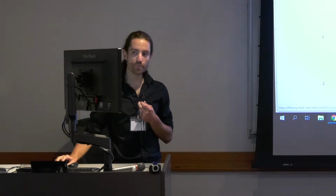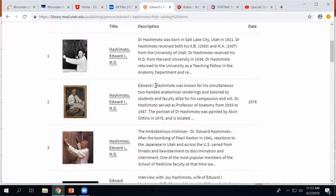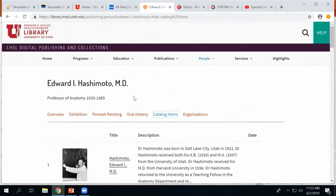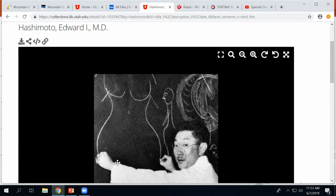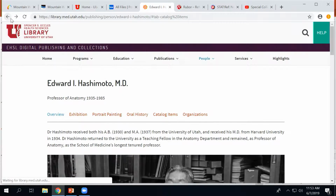So what we wanted to do was pull the items within the collection and display them inline in this website so that it is displayed nicely and easily. You see here's all of the objects of Edward, just like how it looks when you do a query on MWDL or Solfal. It displays here nicely, and when you click it, it goes to the object. So that's one cool thing.